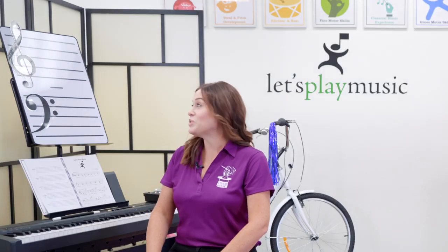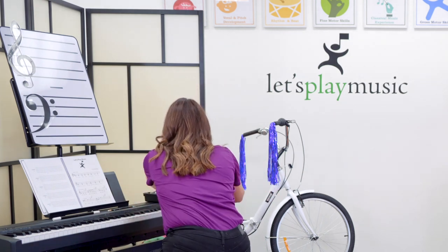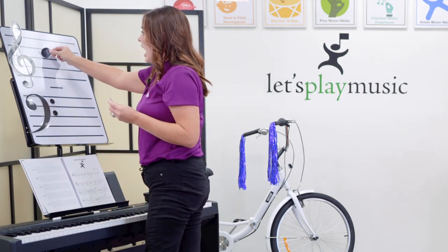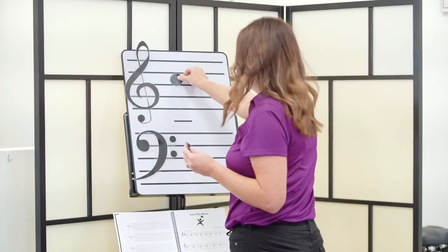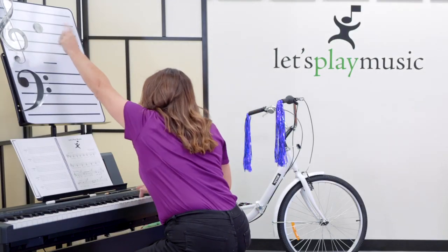Okay, I want to do a review of the notes that we know on our staff. We're going to start with this one, and when you see it, I want you to say it and play it and point and pound. What is it? Treble C, treble C, treble C, whoop!